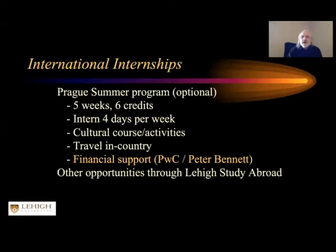So Lehigh and Prague is an example of how you can get international experience while being engaged in this intensive program that covers both CS and business. Typically, well over half our students do get international experience either through this or other programs as part of their Lehigh experience.